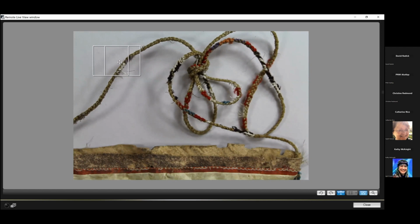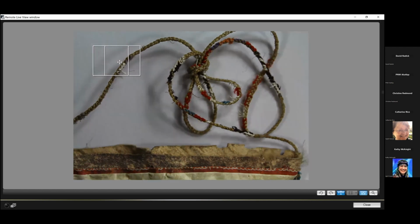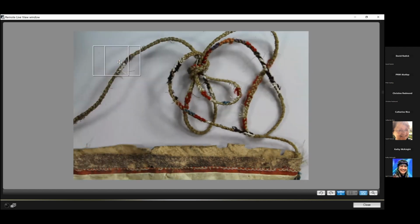All right, I'm gonna do the next one. Could you also tell us the year of acquisition? Well, 1898 is typical. The Alaskan Commercial Company was in that area, like 1890-ish to 1910, but they transferred the collection before that. Okay.